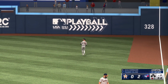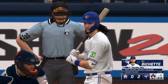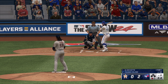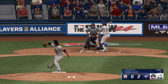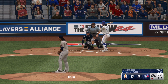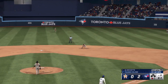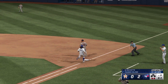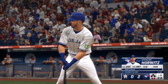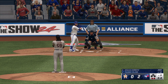No trouble here. Puts it away for the out. One away. Bo Bichette up to the dish. 1 for 1 with a double and a run scored. Bounce to the right side. Dubon to first. And Bichette is retired. So up next for Toronto, Spencer Horwitz. He walked and came around to score his first time up.